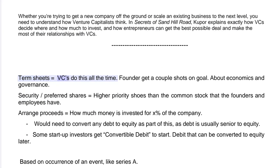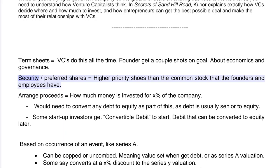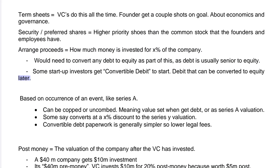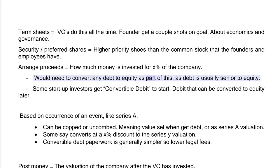Term sheets: VCs do this all the time, so you're bound to get a couple of shots on goal about economics and governance. Security: preferred shares equal higher priority shares than the common stock that the founders and employees have. Price and proceeds equal how much money is invested for X% of the company. Later, you would need to convert any debt to equity as part of this, as debt is usually senior to equity.